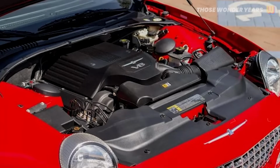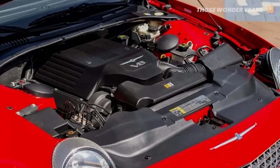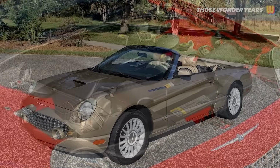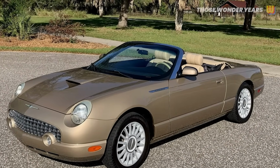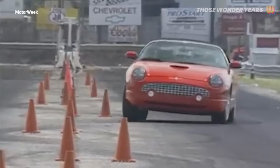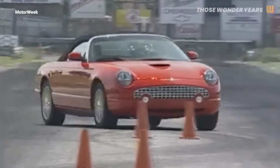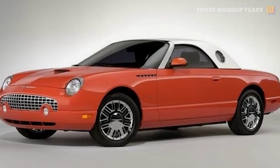Under the hood, the T-Bird packed a 3.9-liter V8, but with just 280 horsepower, it felt sluggish, especially when paired with a lazy 5-speed automatic transmission. Handling was boat-like, the steering was numb, and the ride quality was uninspiring. It looked like a car built for fun, but behind the wheel, it was anything but.